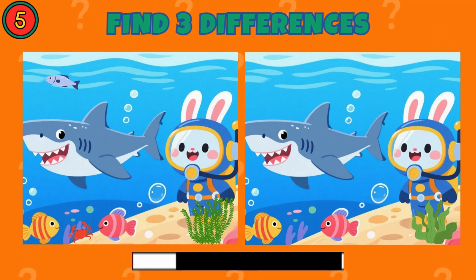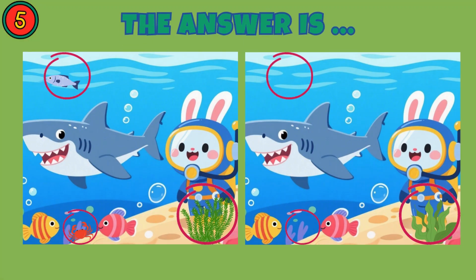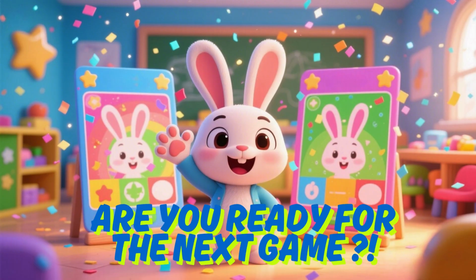Can you find all the differences? Look closely. That was super fun. I knew you had sharp eyes. Are you ready for the next game?